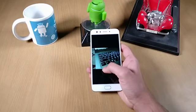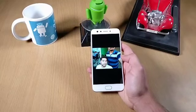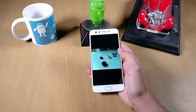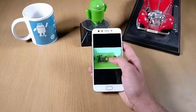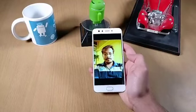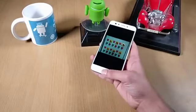So there you have it, guys. I just ran through the specifications for all those of you that were interested. And if you have any other questions, you can always let us know. Here is a quick look at some of the camera samples that we have clicked with the camera. And of course, the camera is the highlight of this smartphone, so we just thought we will give you a glimpse.